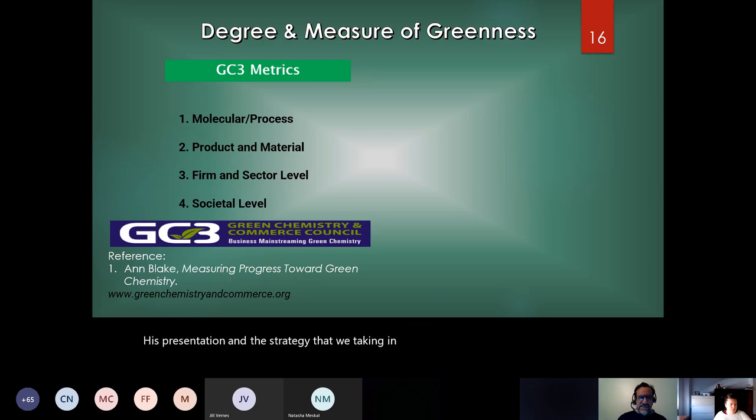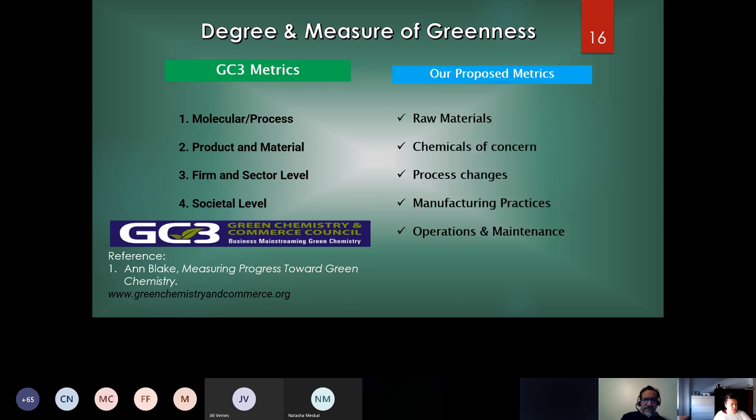Anne Blake proposes that the metrics may include the molecular and process level. Here again, this one applies to chemists at the lab level, and also products and materials. Again, chemists and chemical manufacturers design and do the mass production of chemical products, and also the firm and sector level. At the sector level, I saw the opportunity to include metal finishing as an industrial sector, and then also metrics at the societal level. Next click, please.